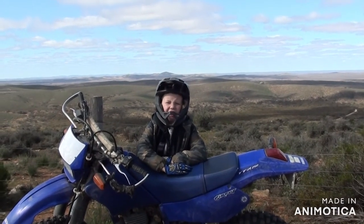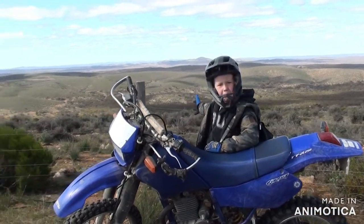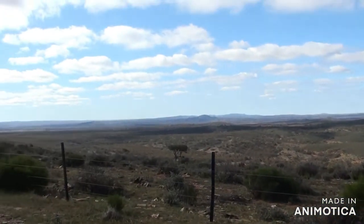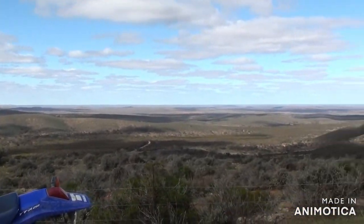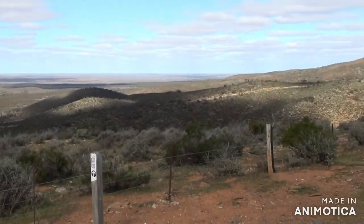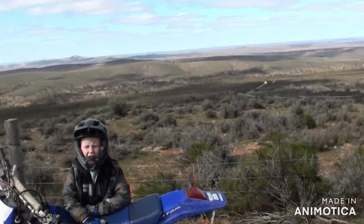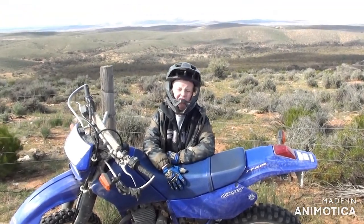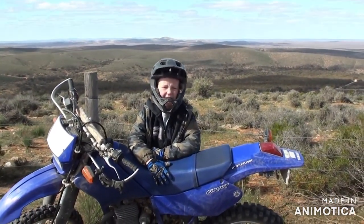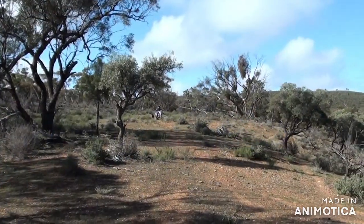They're good animals. Hi guys, we're on the edge of this massive cliff and it goes down into the middle of nowhere. It's pretty windy up here. I'm not sure how cold it is, maybe 9 degrees or something. Pretty cold. What do you think of that?